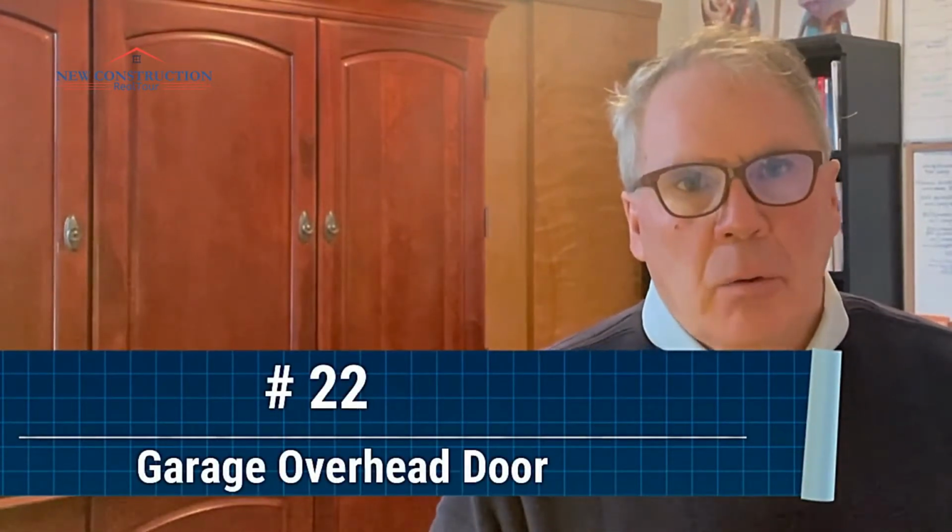Number 22, garage overhead doors, or better known as garage doors, the big ones. They'll install those and possibly the garage door opener, but at this point, now that you have exterior doors and you put a garage door, the house can be locked up.